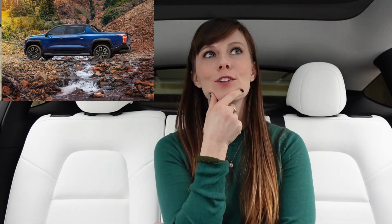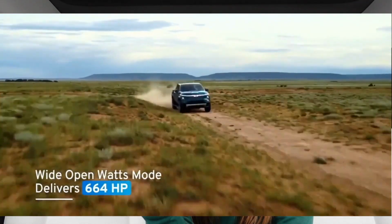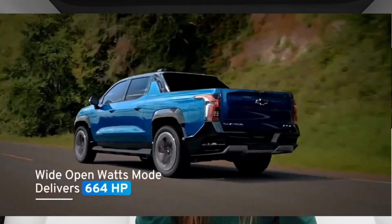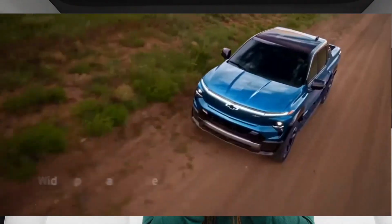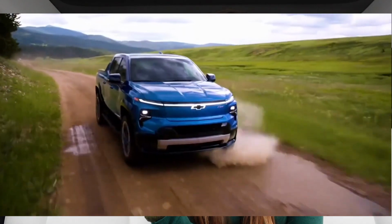I also think it is really futuristic looking. To me, it's more futuristic than the Lightning, but it's not near as futuristic as the Cybertruck. I feel like it's a happy medium between the Lightning and the Cybertruck. Now, I do think something is kind of funny. I guess it's just the trend that's happening right now.